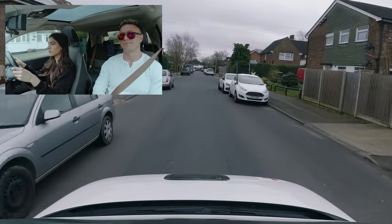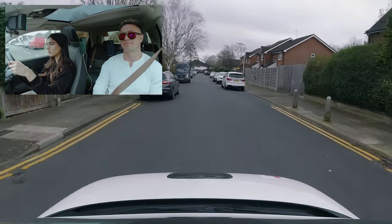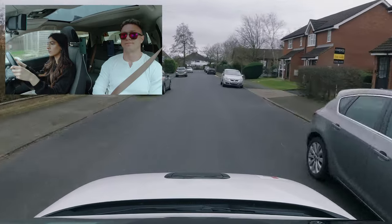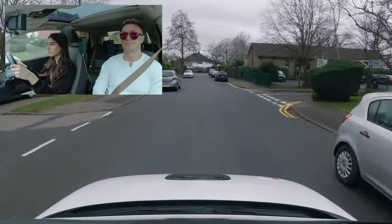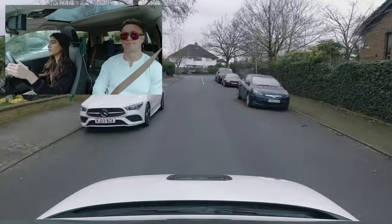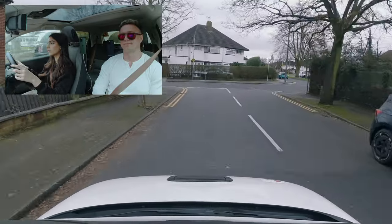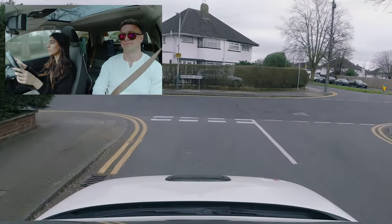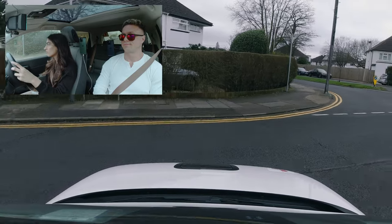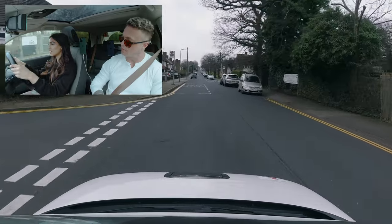At the end of the road, turn right, Southbourne Gardens. Turn right. Was that too quick? That was perfect. How did it feel? Yeah, it feels good.